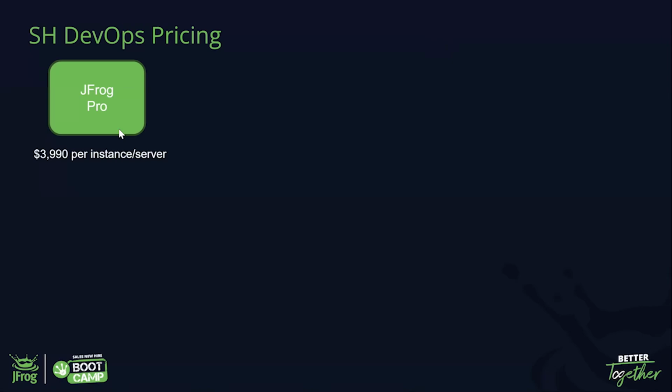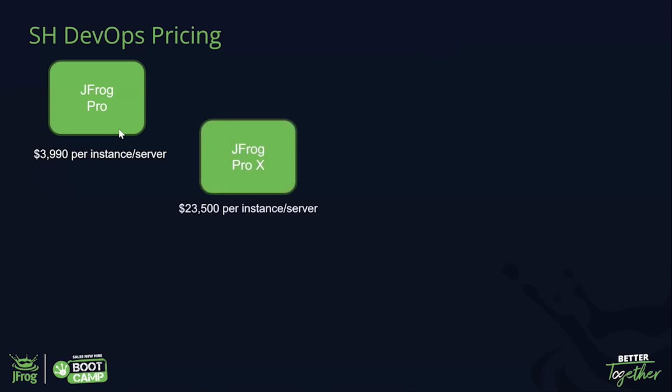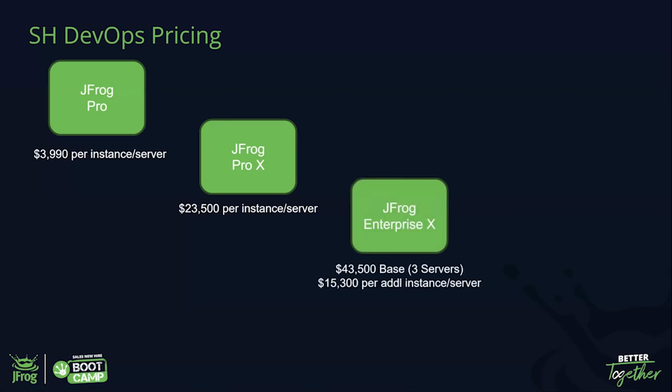This is, again, the loss leader of the solution. We then move to the Pro X solution, which comes in at $23,500. Again, this is a tool that we expect people to come in at. They get started. They need a little bit more functionality than the Pro. But as they grow and they use the tool correctly, they really should need the more enterprise features like the HA and the SSO and upgrade to the Enterprise X solution.